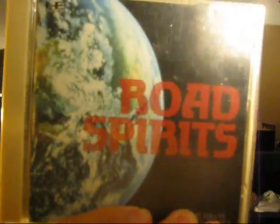This next game right here is a pretty simple OutRun type game where you have to get from point A to point B within a certain time limit. It's very simple but very to the point. The music's pretty good. I do like this game for what it is, and it was only 7 bucks shipped, which is Road Spirits for the PC Engine.